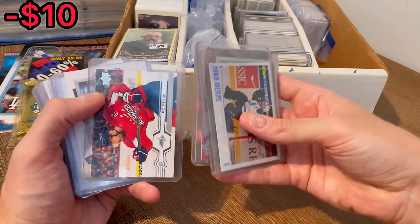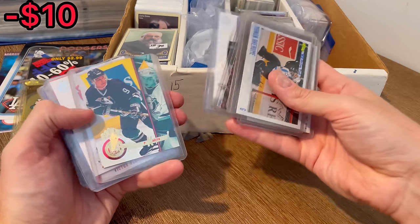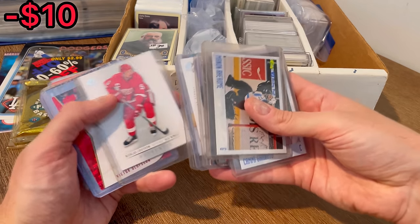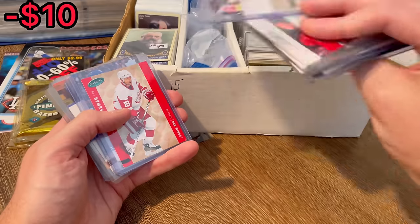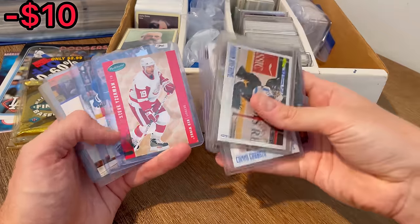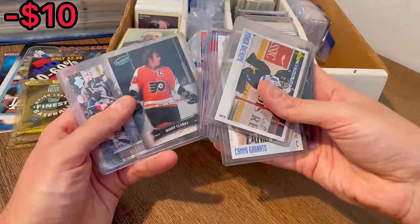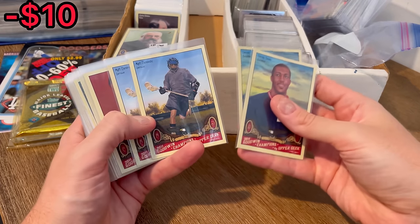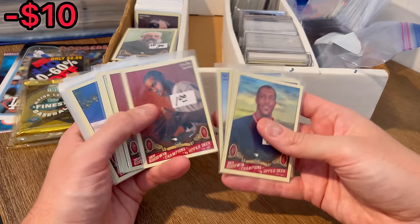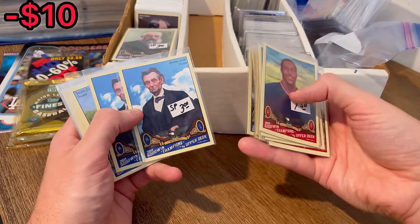Bunch of hockey cards. There's an Ovechkin. Huh. Lundqvist. Lindstrom. Oh, Victor Olofsson, I think is how you pronounce it. Mitch Marner, Ray Bourque. Huh. Nice. There's Derrick Favors. Some lacrosse player. Chris Paul. There's Anfernee Hardaway.